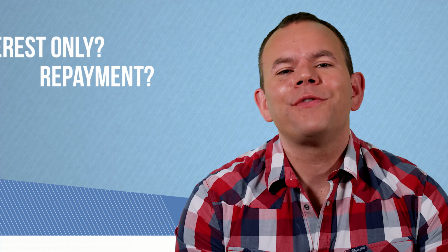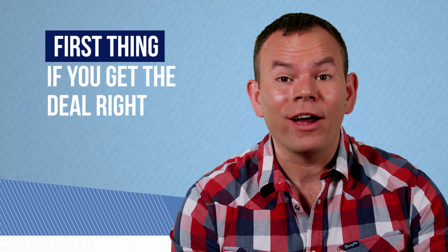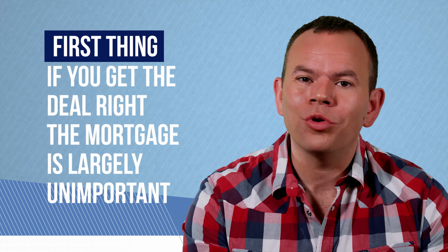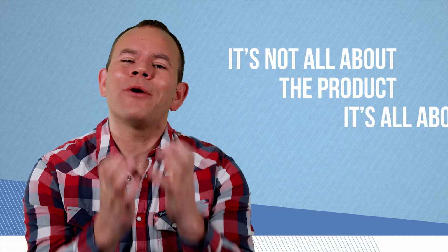Should I go interest only? Should I go repayment? The first thing to remember is that if you get the deal right, the mortgage that you get is largely unimportant. Now, of course, if you can get a mortgage for 4% rather than 6.5%, you're going to go for the lower interest rate. But it's not all about the product, it's about the deal.